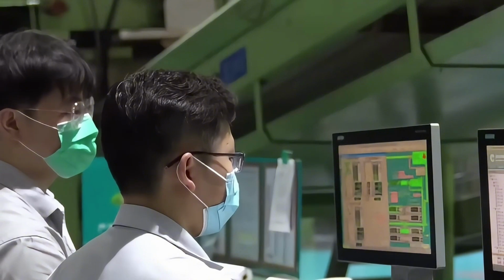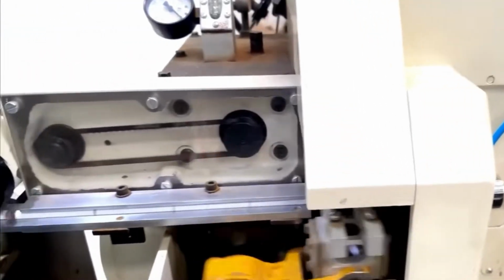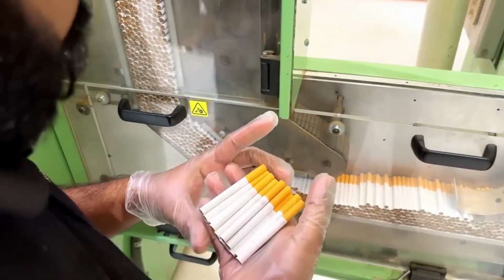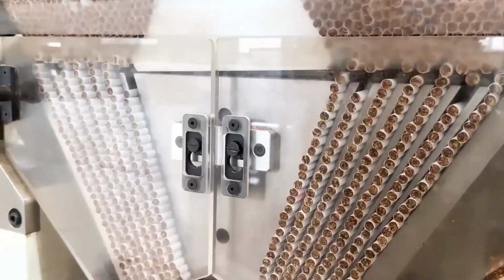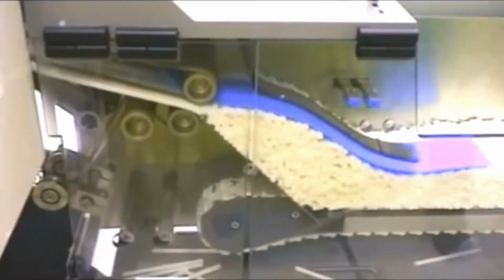Let's go. Step number 5, attaching the filter. With the tobacco cylinder already formed, it's time to add one of the key components of the cigarette, the filter. This small component plays a fundamental role. It is designed to act as a partial barrier, trapping some of the particles and tar present in the smoke. Without it, the effects of tobacco on your body would be much greater.